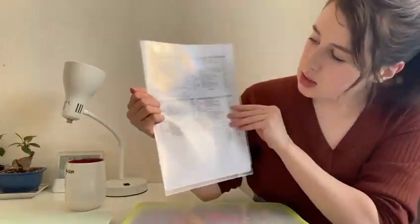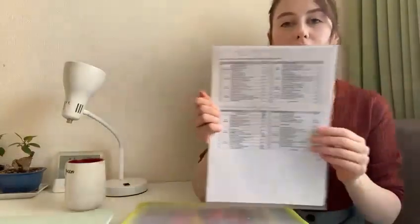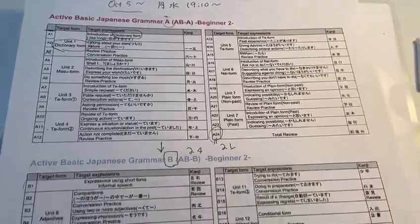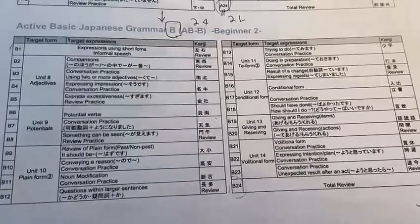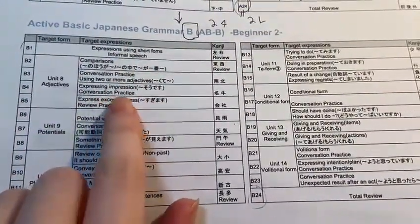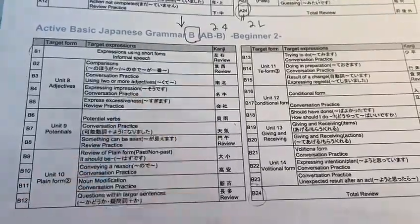And then we have this, which I hope to share more with you guys. This is like a study plan. Today I'm going to be learning how to make comparisons in Japanese. Here's a more detailed look at the study plan. If you want, you can take a look at this and follow it in your own self-study. So today I'm doing comparison practice.